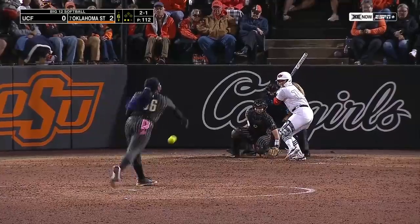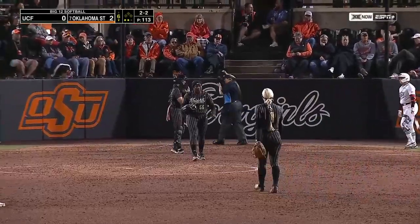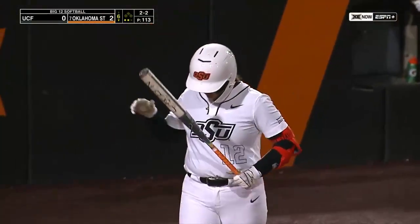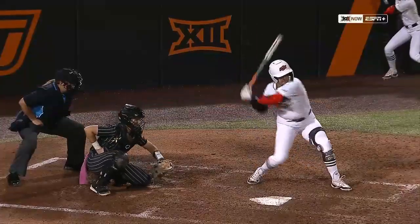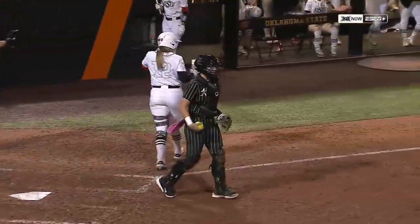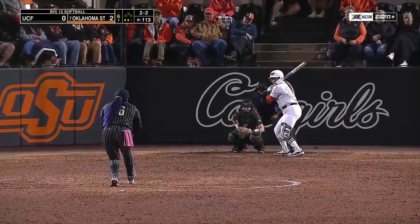Work looking at a 2-1 pitch. Fouled off. Wow, pretty sure that literally hit the end of her bat. She just barely got a piece of that one. See a ball spinning in the batter's box. Just right off the very end of the bat. 2-2 count with 2 outs.